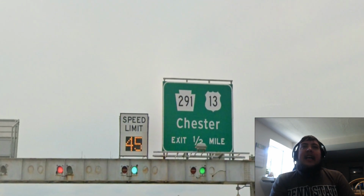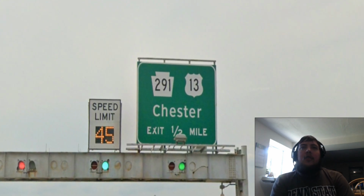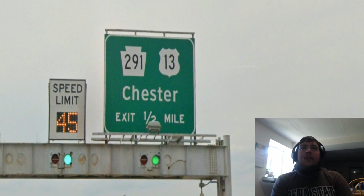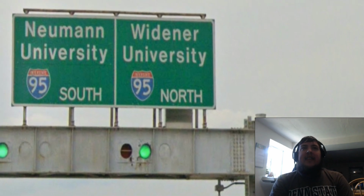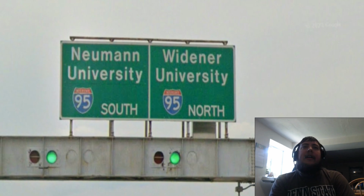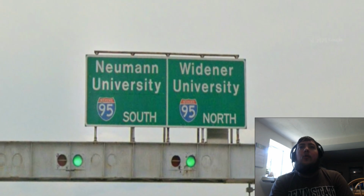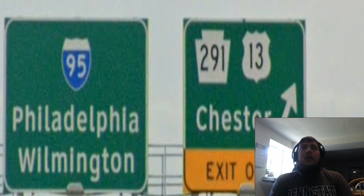And then at our first exit in Pennsylvania, for Pennsylvania Route 291 going to Chester, we can see that US 13 is also thrown into the mix here, as opposed to just Pennsylvania Route 291 going eastbound. And then we can also see that to get to these different universities, depending on which one you are heading to, you will want to take either 95 South for Neumann University and 95 North for Widener University. Here is our exit ramp for Pennsylvania 291 and US 13 for Chester.